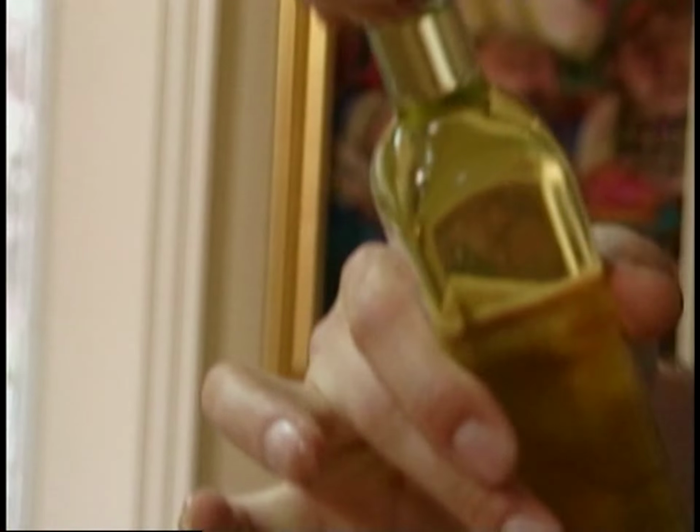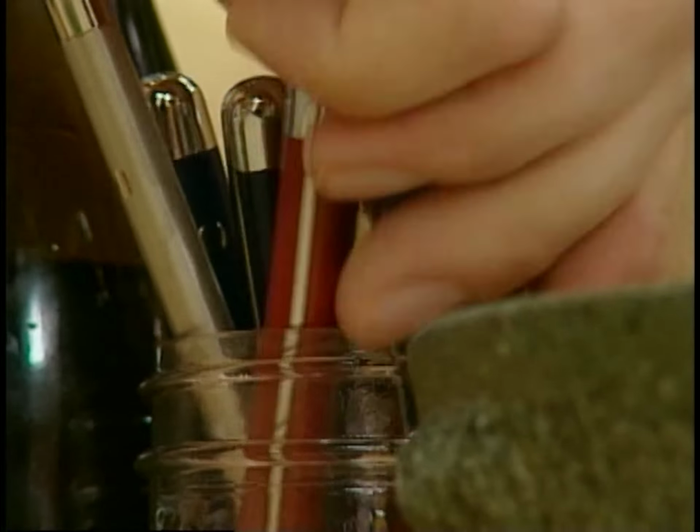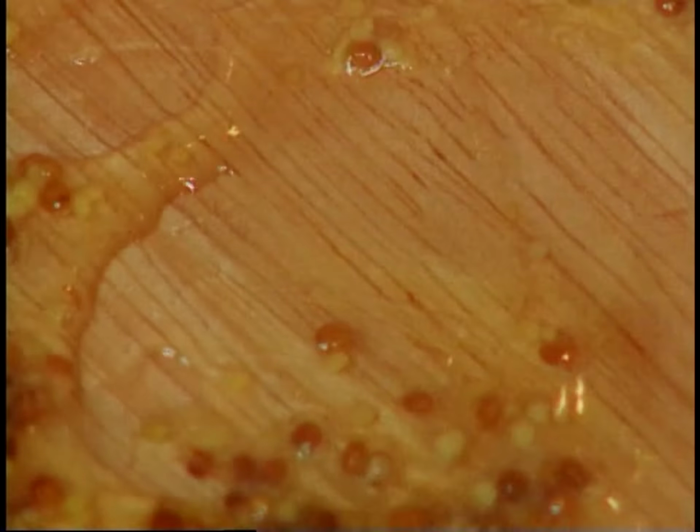To make a simple salad dressing, begin with a splash of something sour, then a splash of something sweet, and then 2 splashes of some oil. Mustard actually helps oil and vinegar emulsify. That means it helps them blend together into a nice, smooth dressing.